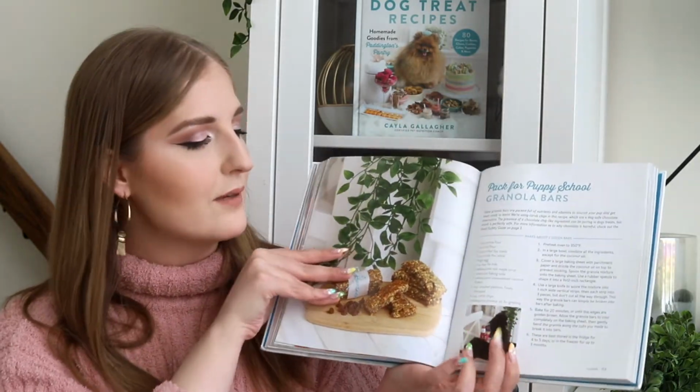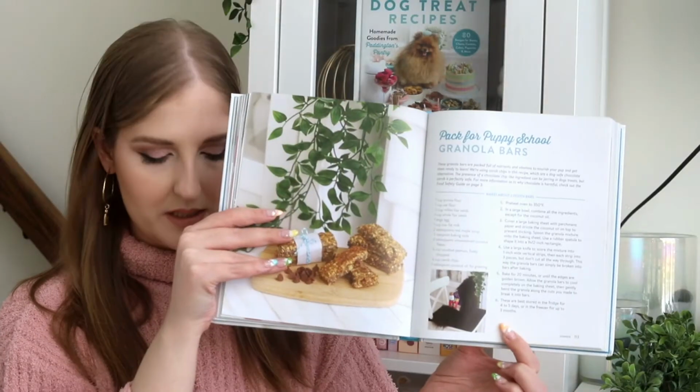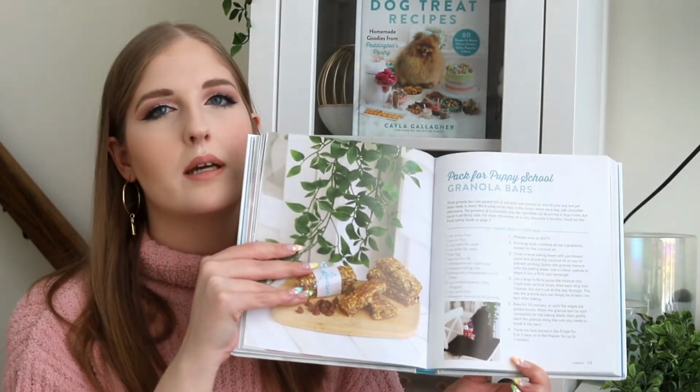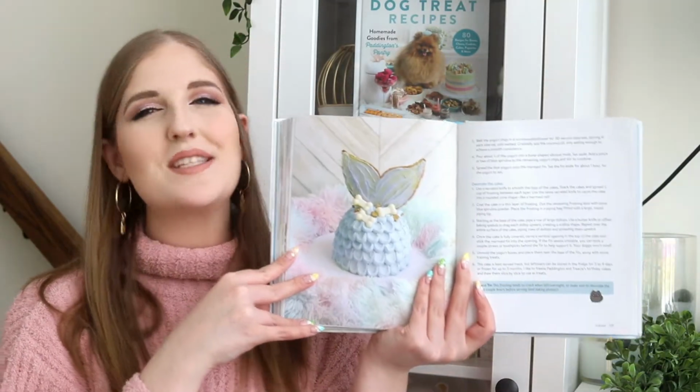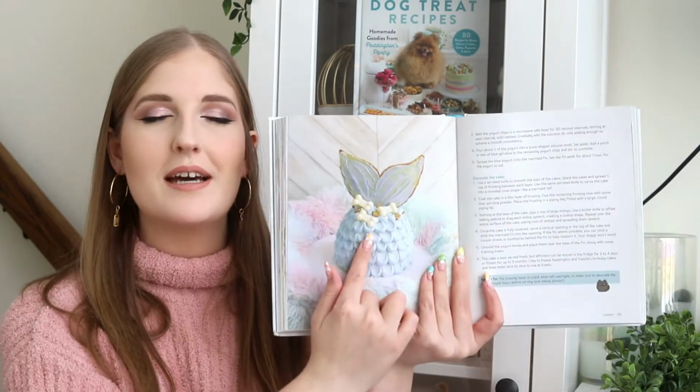So. I also made some granola bars, and if we zoom in, we can see Treacle wearing her little backpack with the granola bars inside. The cutest thing I think I've ever seen in my life. And for another Instagram style cake, we have a fur-maid cake. So it's a mermaid cake that's for dogs. And there are little bones up near the fin.